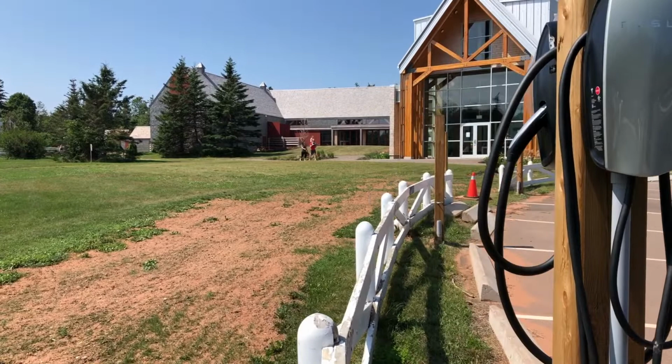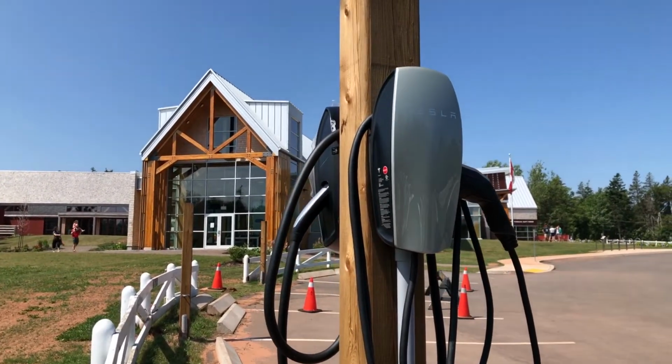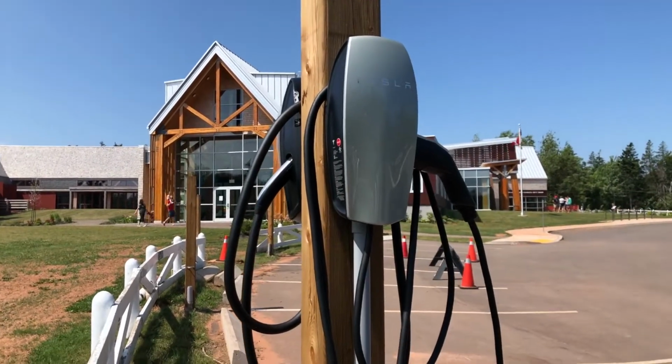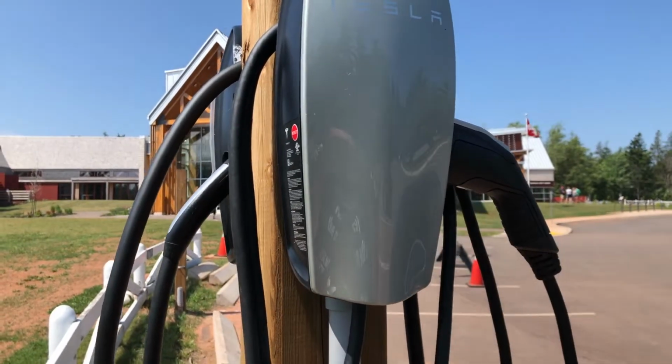Same as the Brackley location, we have a Tesla destination charger, or excuse me, two Tesla destination chargers, one with the normal adapter, one with the J1772 adapter, and unfortunately, they're not turned on yet, so they're not available to charge. So there you have it. We're 0 for 3 for all three of these Parks Canada chargers.